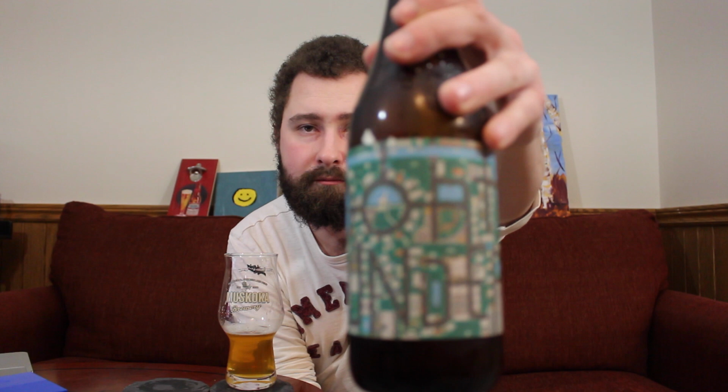We're going to finish up with the bottle. But yes, nice bird's eye view of, looks to be some sort of town, city. There's an airport at the bottom and a plane flying over the O. Pretty cool. I really like the can design. The bottle design. I like the logo. It's really, really cool. 5.5% ABV, unknown IBUs. I didn't mention it in the beginning.